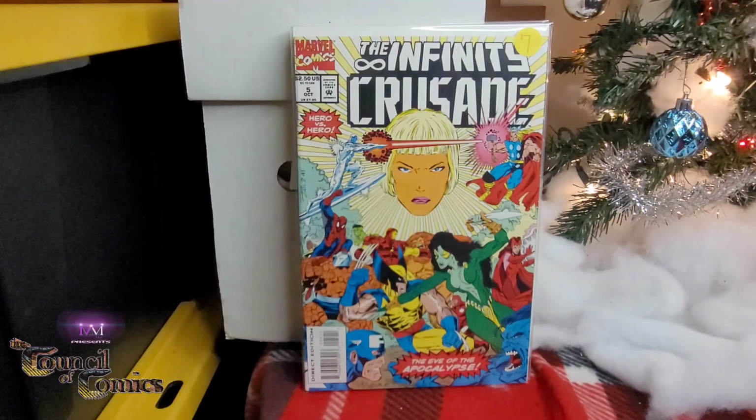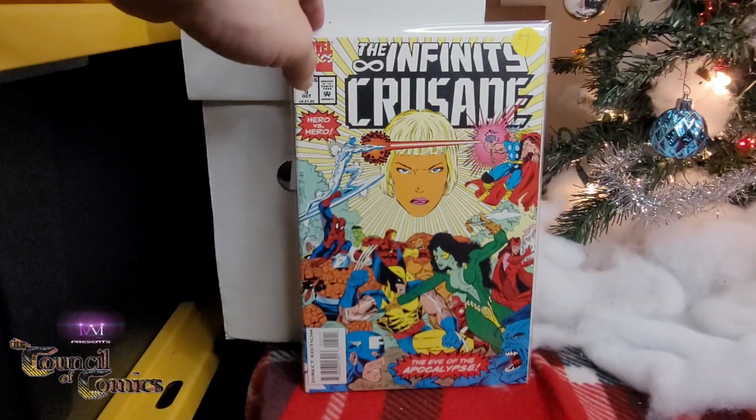Pretty cool. The Infinity Crusade number 5. This is a $7 book. The Infinity Crusade was part 3 of the Infinity trilogy. The first part was, of course, the Infinity Gauntlet. The second part was the Infinity War, and this was part 3, the Infinity Crusade. To grab them all, read them all, really great stuff to read. Classic Marvel readings. That's number 5.